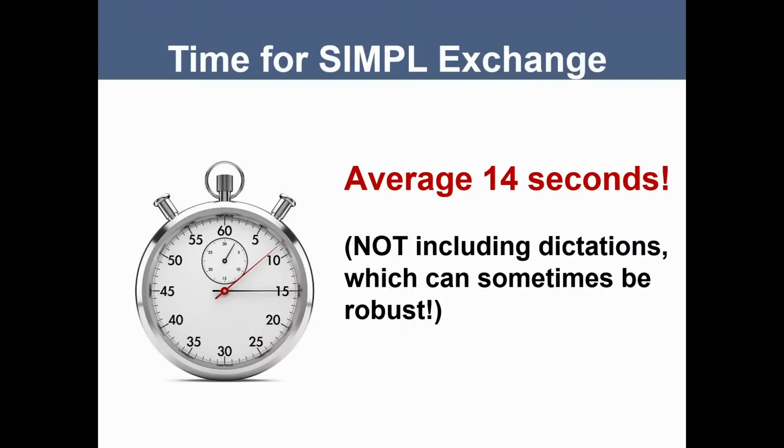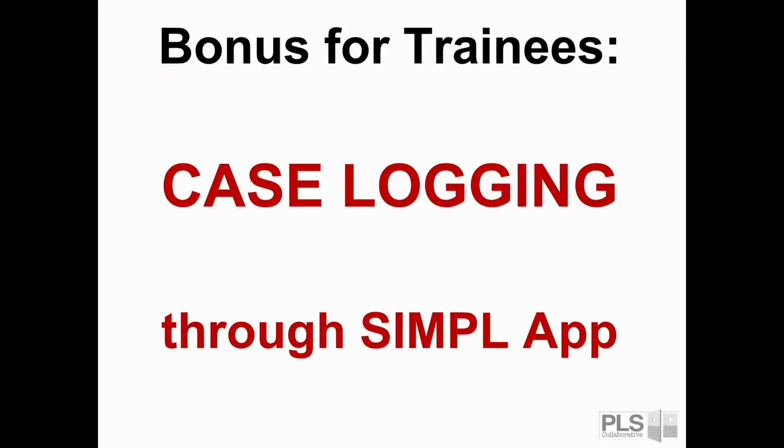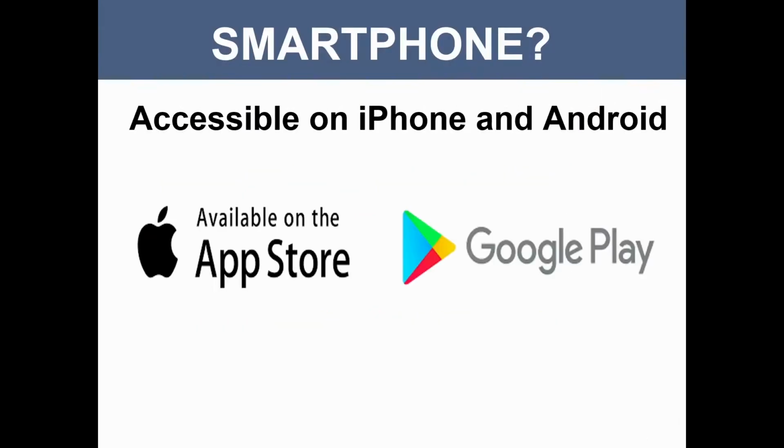We've done a study on this, and we show that the exchange averages 14 seconds. 14 seconds to improve your feedback on learning to help you be better the next time. Over the last 2 years, we have also worked it into where we can do case logging through the ACGME, and this is through the SIMPL app. So you get a twofer. For your 14 seconds, you get feedback, and you can log your case. This is available on both Apple products and Google products, for both iPhone and Android.